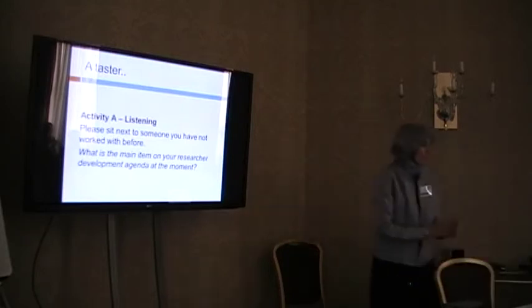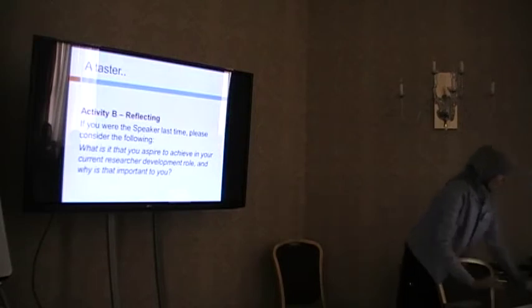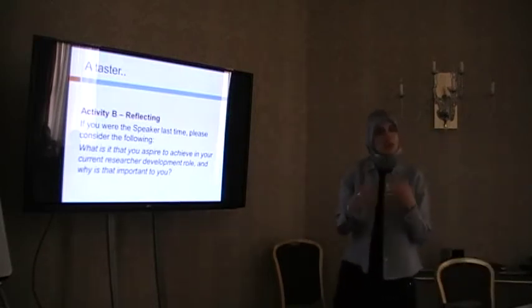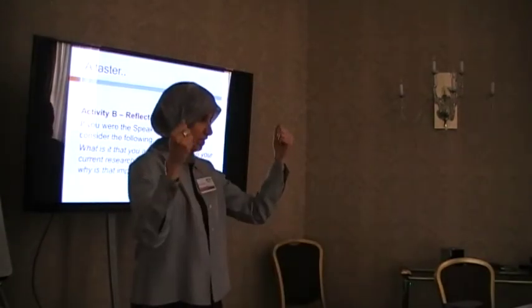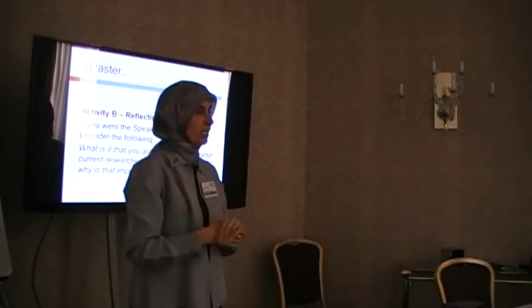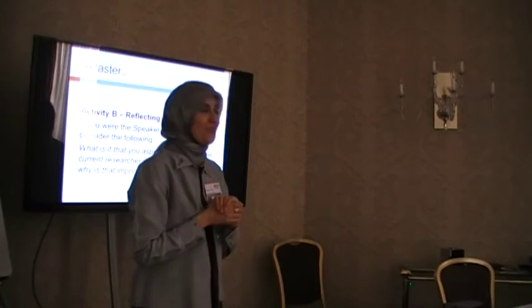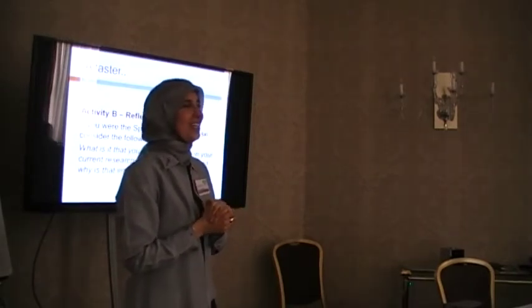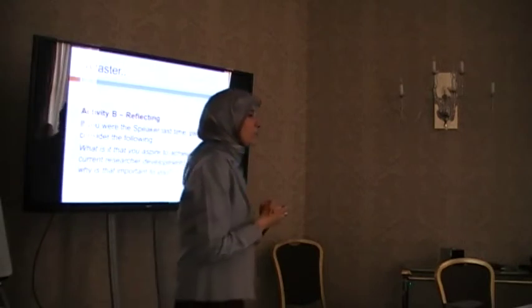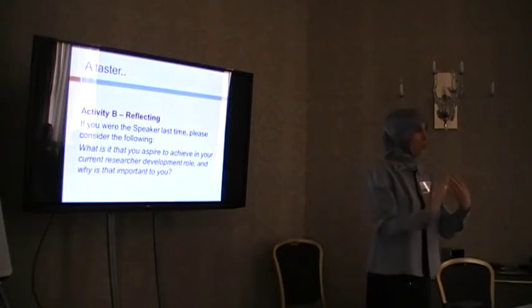Okay. Reflecting. We said that reflecting is an important element of cooperative development. You need to reflect back to the person, like holding the mirror to that person based on your own understanding. So those of you who were the speakers the second time, those unfortunate speakers, you now get the chance to express your ideas with the other person reflecting back to you.